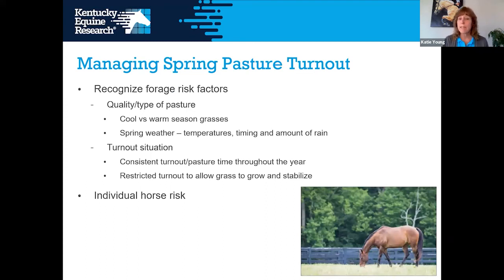Okay, so now that we've talked about all the perils of spring pasture turnout, how do we manage this? First, we've got to recognize the forage risk factors. You want to look at the quality and the type of pasture. So be aware if you have cool or warm season grasses, because again, there are differences in the perils of each. You also want to look at your spring weather and be aware of temperatures and the timing and amount of rain. Here in Kansas, it's been a pretty dry spring. And as I mentioned, we've gone from warm temperatures to cool temperatures to warm to cool. And actually in the last couple of weeks, we have had a great increase in the amount of rain. And so the pastures that were just barely greening, right about now, they're just taking off.